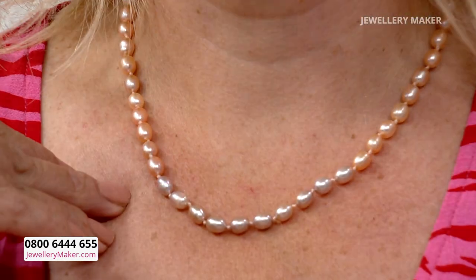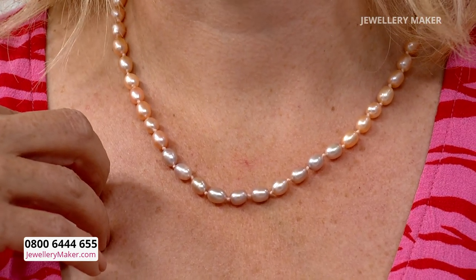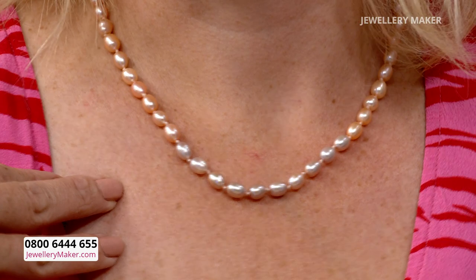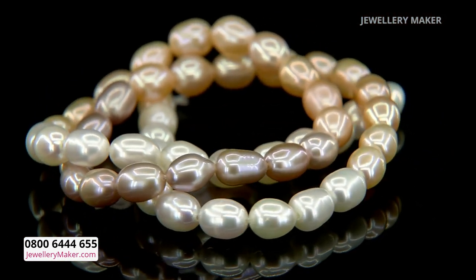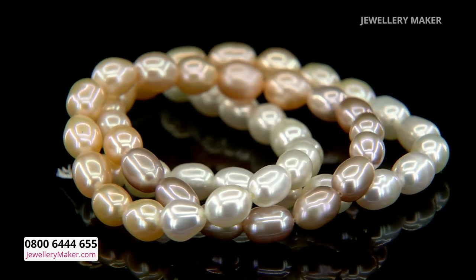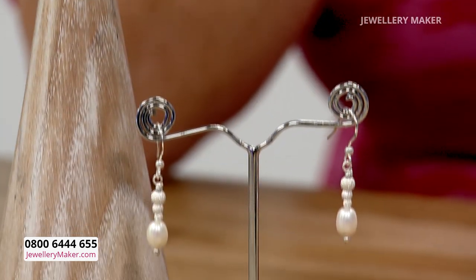Right. You discreetly put those on. I didn't notice you. You were busy. Look at these. Oh, my word. These are perfectly ombre'd in colour. These are amazing. The most amazing strand of rice pearls here.